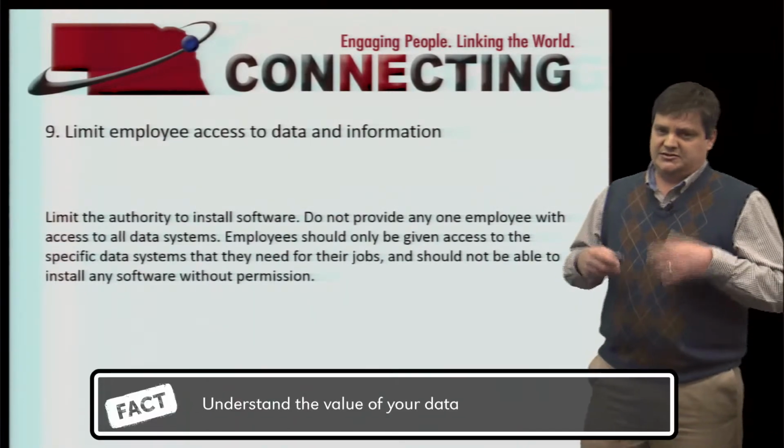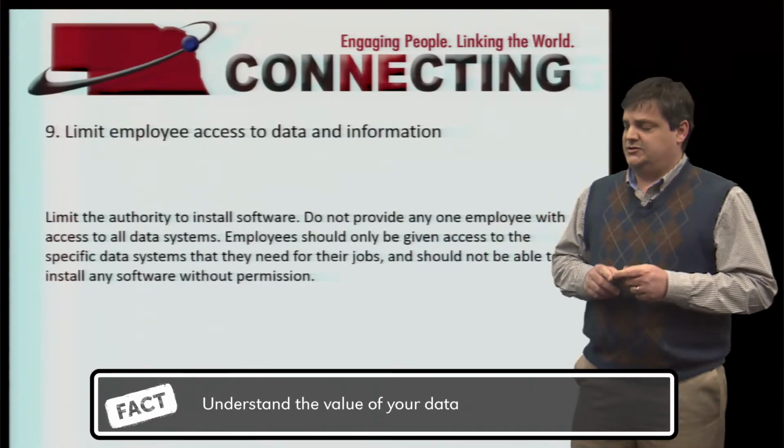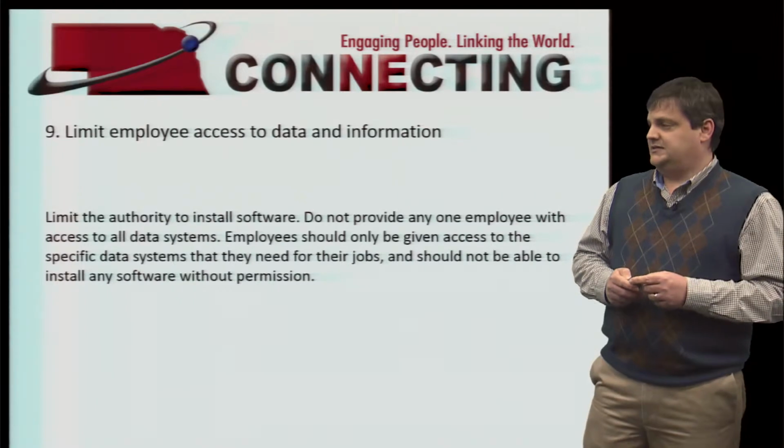Installing software also comes with a lot of malware, and so preventing them from doing so could save you a lot of headaches in the future.